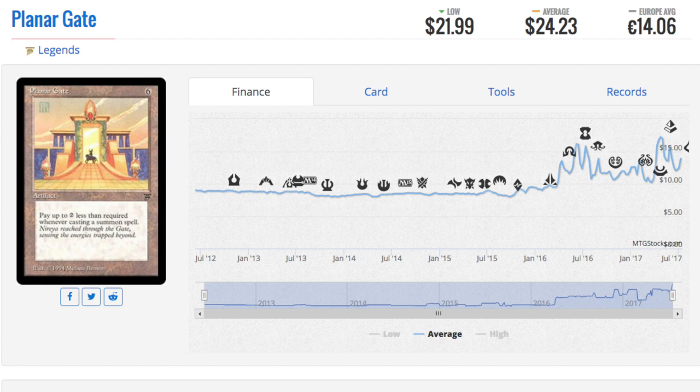Hey guys, today we are going to talk about 8 kind of strange and very different cards that have been going up in price. So first off, we have Planar Gate. It is a card from Legends. Legends has become more of a collector's item, and this one is quite interesting.